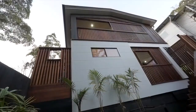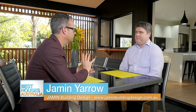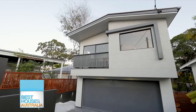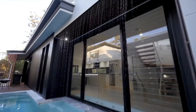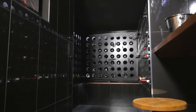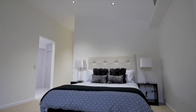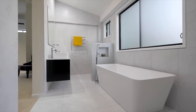I really love your work, by the way. Cool, thank you. I love what you do because, for instance, this is only a very small, narrow block, but what you've been able to fit into this house is pretty impressive. Yeah, it's great. It's got four stories to it. It's got a cellar underneath the pool, which is amazing. There's the studio on top of the garage. Then you've got a master bedroom above this living space. And then you've got another three bedrooms underneath.